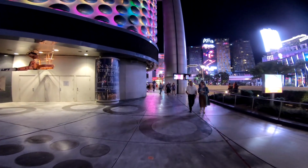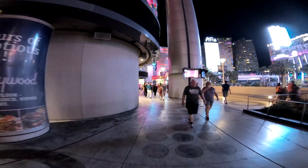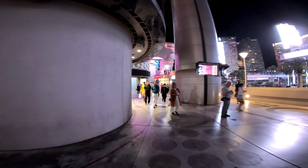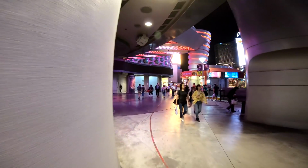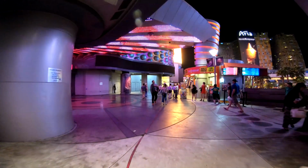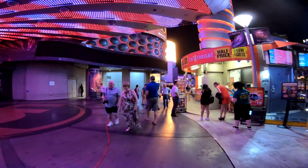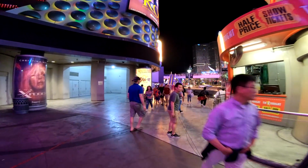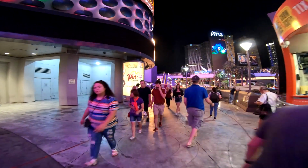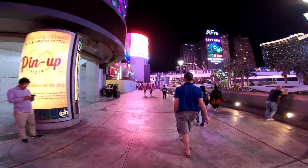And up over here, guys, is the entrance to Planet Hollywood. The tickets for tonight is up here as well as the Miracle Mile shops. And Pinup Pizza is up here as well on the left-hand side. So if you guys are looking for some good pizza, Pinup Pizza is really good. But also that hole in the wall directly across the street is good as well. So whatever works for you guys.